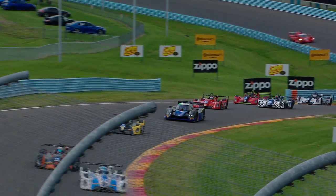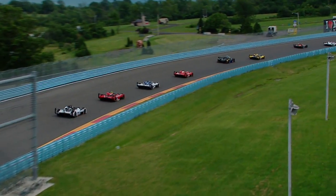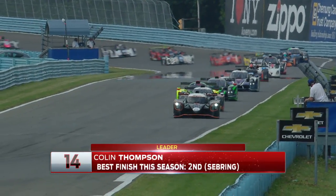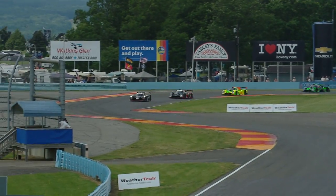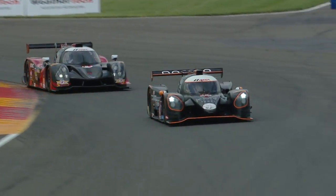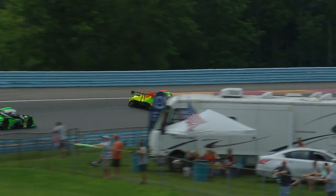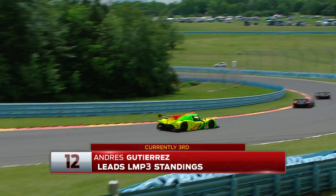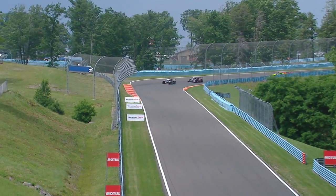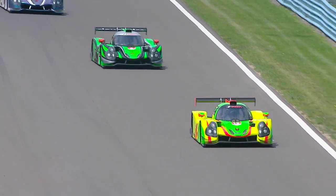And yeah, the cars all filing up now through the S's. It is those 3 LMP3 cars out in front at the moment, Colin Thompson, but Kenton Koch is hot on his heels, and Andres Gutierrez, who has saved a set of fresh tyres for this race for the Performance Tech Motorsports team in car number 12, the candy-coloured car, if you like. There it is on our screen, and he is in the third position. Top three cars, pretty much nose to tail to head down toward turn 6. Bright orange, yellow, and green, almost as if a highlighter pack has exploded upon the number 12. That is Andres Gutierrez, and he's hanging on.